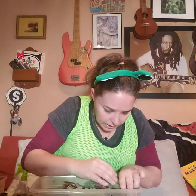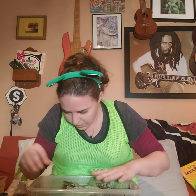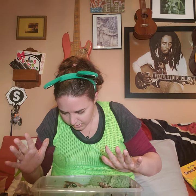I think it's another leadback. Yep. I don't want to do too much digging. I don't want to disturb their habitat. So they're all looking kind of safe in here.